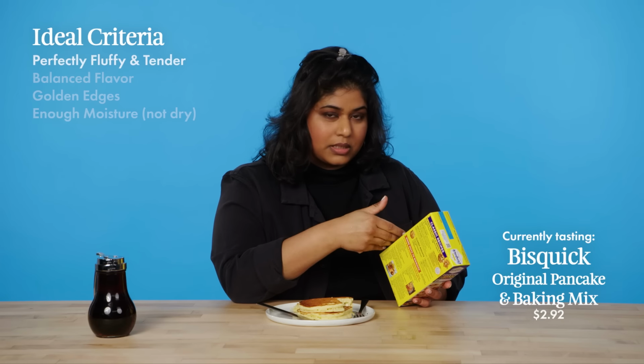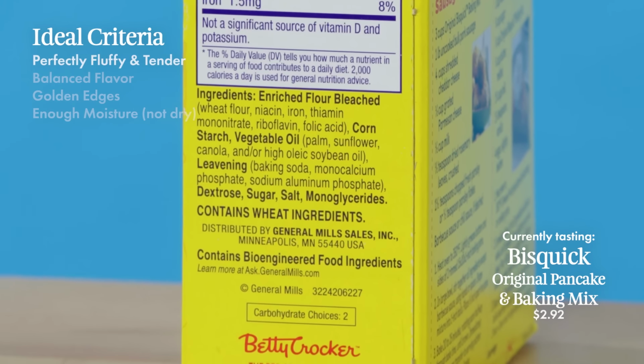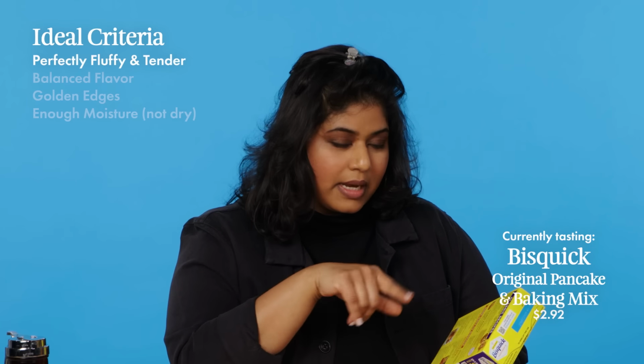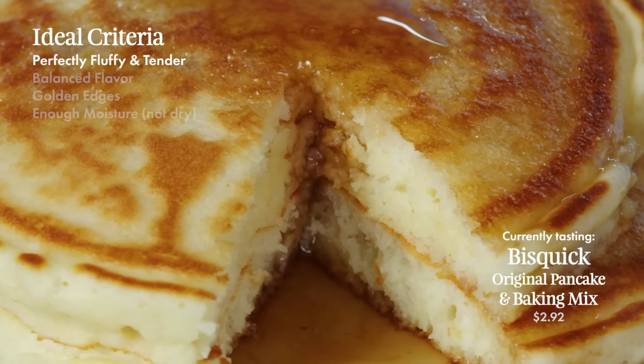Usually in ingredient labels, ingredients are listed by the weight or volume in a descending order. The sugar and salt are towards the end. It means there's very little. So I think that kind of translates into why the pancakes taste pretty flat to me.